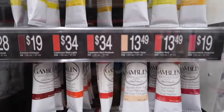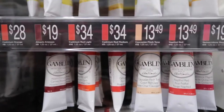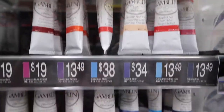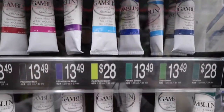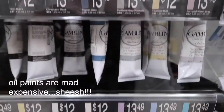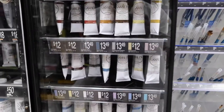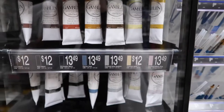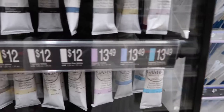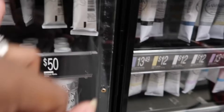Look how expensive these paints are. The cad red is $31, and that's the color I need. Do they have flake white? They don't have flake white. But it's okay, I got it from a different brand. See, they have the ones turned in. They have zinc white.